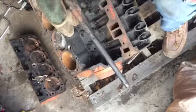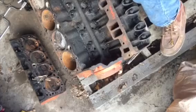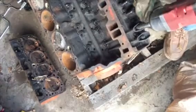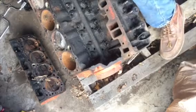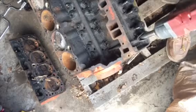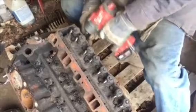There's so much heavy sludge on the push rods. It scrapes off, pull them up through the guides and the heads. Now I'll take the second head off.